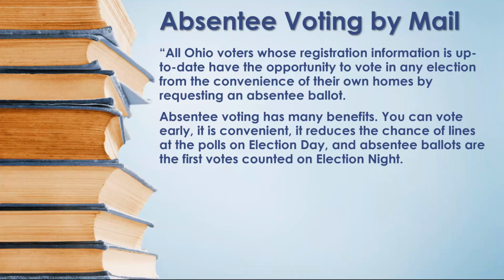I mentioned that it's really convenient. You can also vote early, so once you request an absentee ballot and it's sent to you, you can fill it out, do whatever research you need to do, and send it in weeks before the election. You don't need to vote on a particular day. So of course you also get to avoid any long lines that there might be at the polling location. And an interesting thing in Ohio, maybe this is the same thing in other states as well, absentee ballots are the first ballots counted. So your absentee ballot will indeed count.